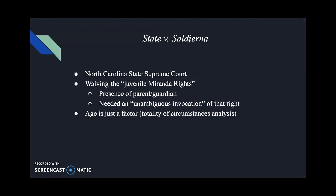State v. Salderna is a case that went up to the North Carolina State Supreme Court about what kind of rights juveniles have during the questioning process. So in this case, Salderna asked to call his mom while he was being questioned, and then he later moved ahead and signed a waiver of his rights.